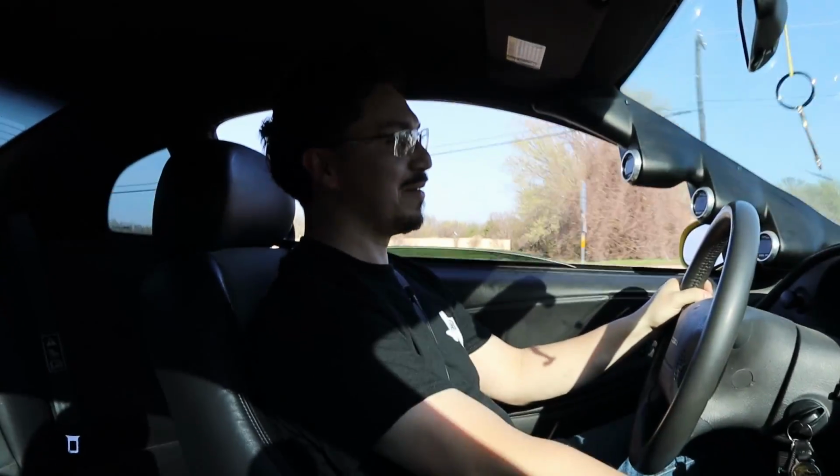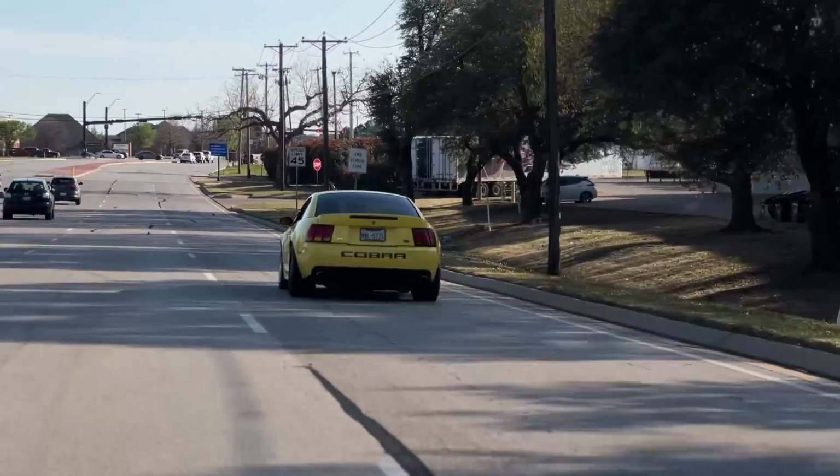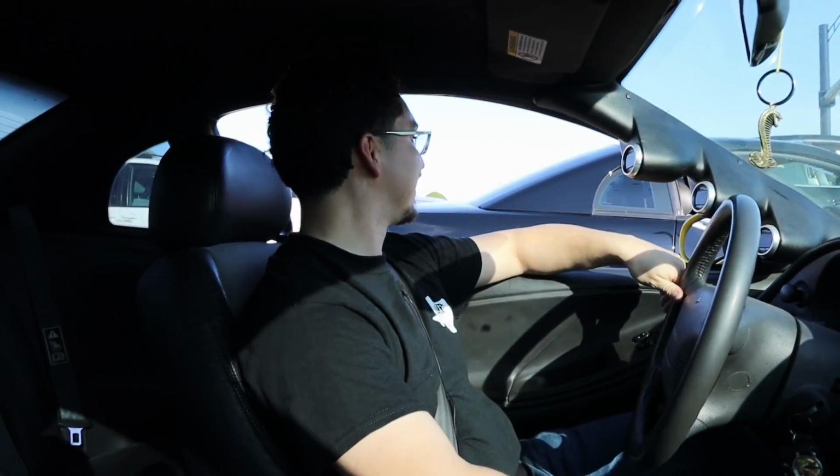It broke the tires loose like nothing. Yeah, we gotta be careful with this ride. Golly. That was not even over like 4,000 RPM. So impressive. Man, it breaks loose easy, man. Yeah.